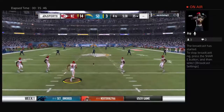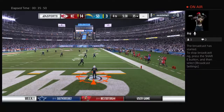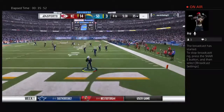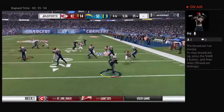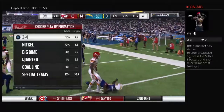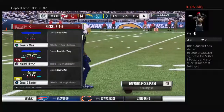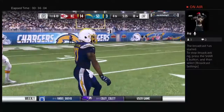Here's the Chiefs kickoff unit now as they'll send this one away. That'll be taken in the end zone. And the decision to bring it out is going to cost him about 7 yards all told as he's taken down back shy of the 20. And now San Diego getting set to go.